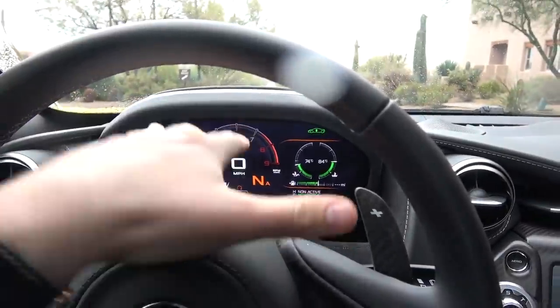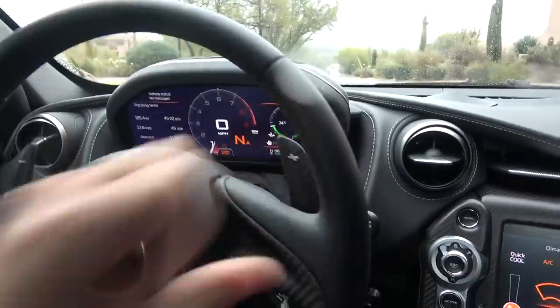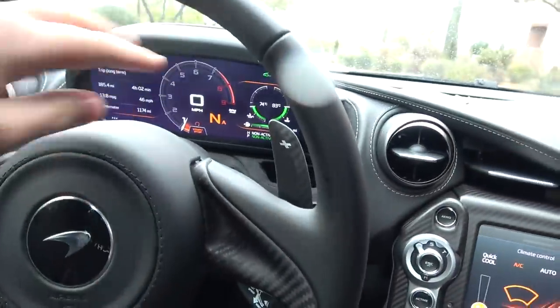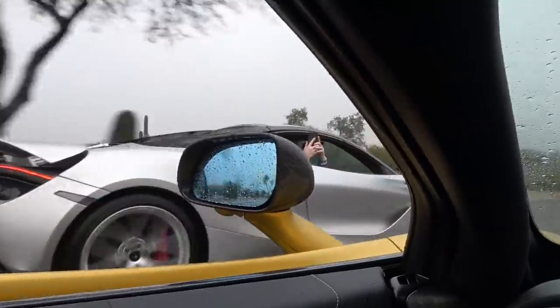They have vastly improved the lift system for the front of the McLaren in terms of how you actuate it. Instead of having to go through a series of complex maneuvers with the stock, all you have to do is click this button right here, and the car raises or lowers. We got Shmi taking Instagram.